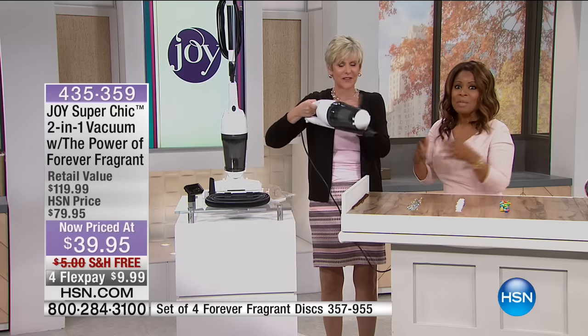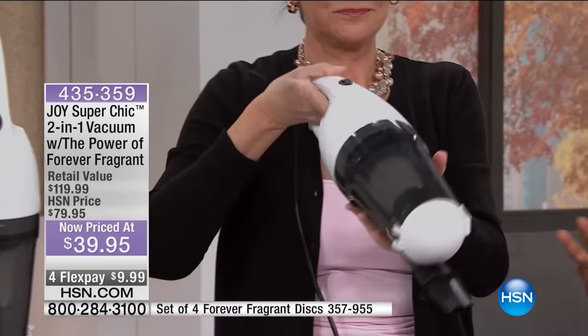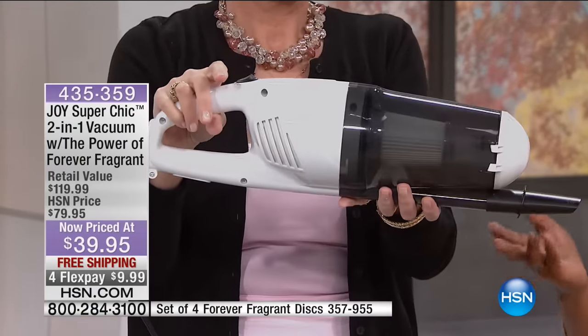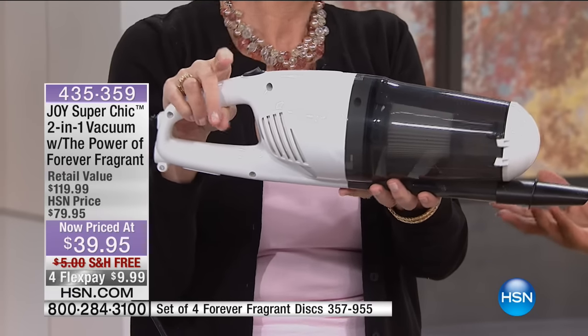If you'd love to have it, definitely give us a call. We only have it in this gorgeous kind of tuxedo, black and white inspired look. And we're shipping it to you with free shipping and handling. Fewer than 1,000 are available. So there's a good chance that this may all sell out in this hour.